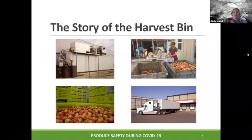So this is a story of a harvest bin. A harvest bin, in this case, was in an apple orchard. And so when we harvested it, we had a couple of things that we could do. First of all, on the upper left, you can see where there's a hydrocool unit. And this is where the produce comes in from the field. And to get the field heat out, it's going through a process where it's being exposed to, sometimes it's ice, sometimes it's cool water. We're trying to get that field heat out and reduce the possibility of spoilage and pathogens.